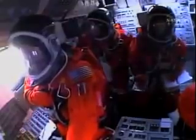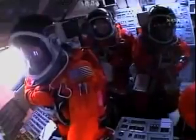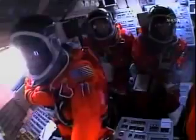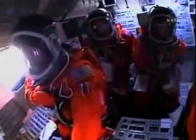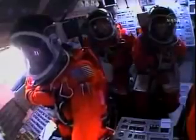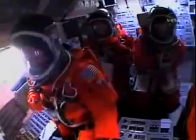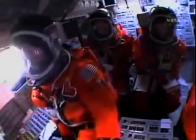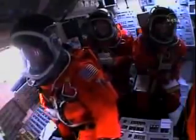57 seconds into the flight. Engines beginning to rev up. Standing by for the throttle up call from Capcom Steve Frick. Discovery, Houston, go at throttle up. Go at throttle up. The throttle up call acknowledged by Commander Steve Lindsay. Discovery, Houston, it's expected to hit Shuttle clear shortly. Copy.